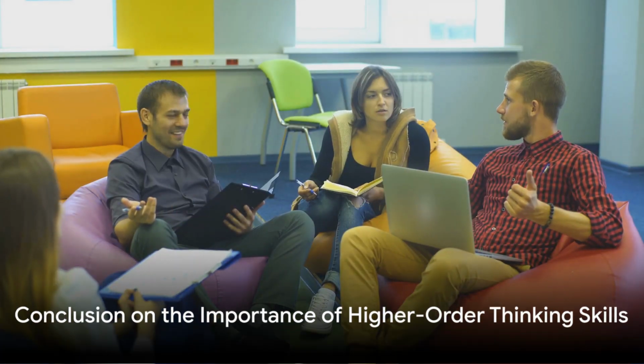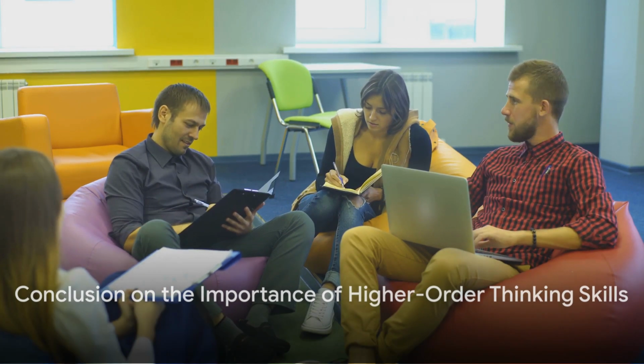In conclusion, higher-order thinking skills and Bloom's taxonomy are crucial components of a well-rounded education, enabling students to analyze, evaluate, create, and ultimately make sense of the world around them.